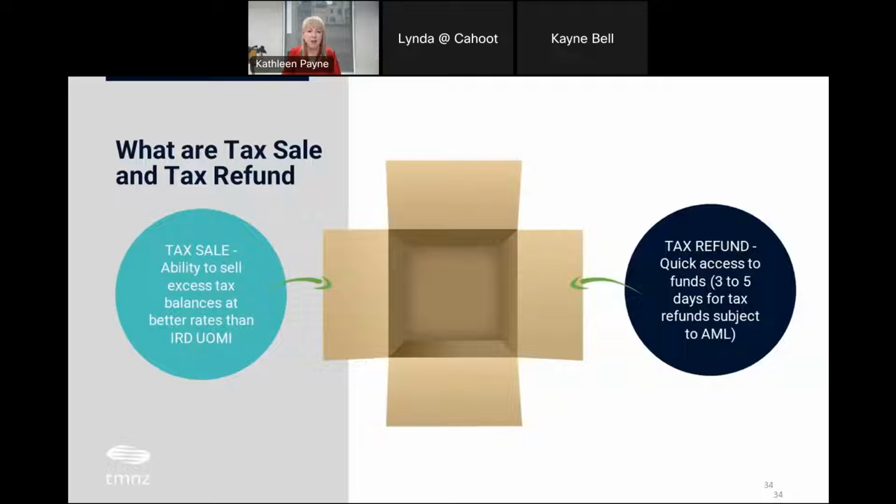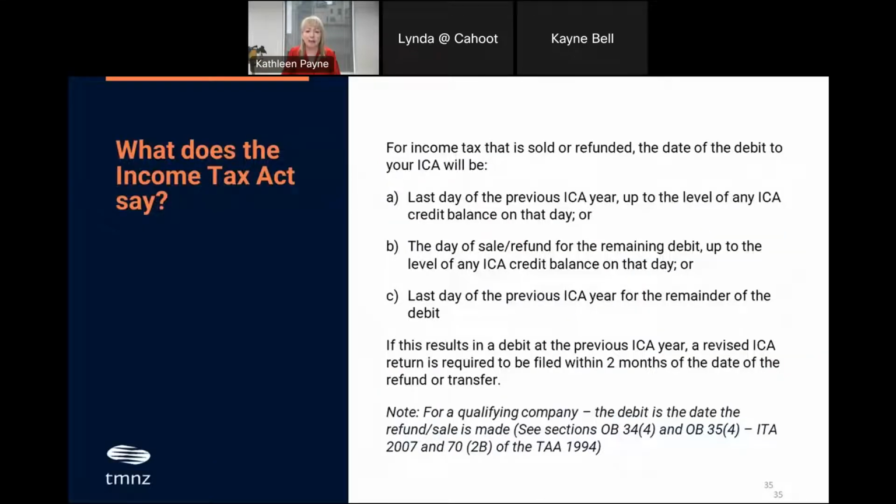So what does that mean from an ICA perspective? No different to taking money out of IRD account and having it refunded back to the taxpayer. But there's timing rules. So what does it mean from a tax pooling perspective? It gets a little complicated. We've got an ABC rule. It's theoretically, in other words, I could have done an ABA, but we'll go with ABC.